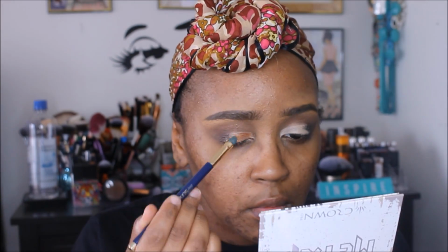Wipe this brush off, and then I'm gonna go in with the color Rebel right here, and I'm going to put that right on top where I put the concealer.